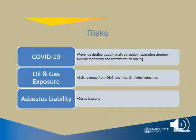Moving on to my second risk, oil and gas exposure. ITT generates approximately 21% of its revenue from oil and gas, chemical, and mining industries. Customers in this area are primarily profit-driven, and they tend to delay capital projects and maintenance, which could potentially shrink the demand for ITT's products and services.